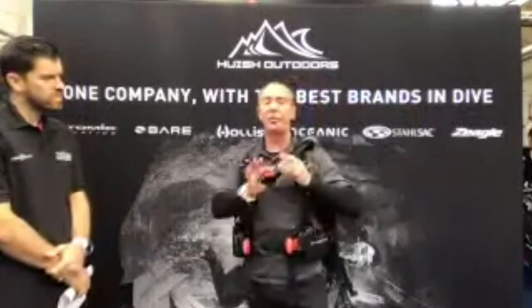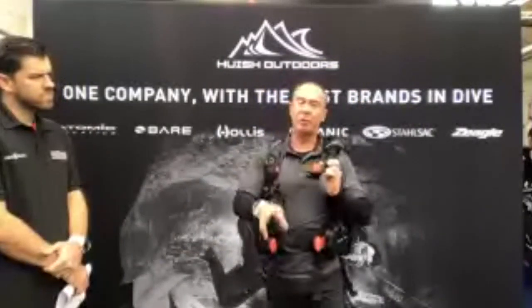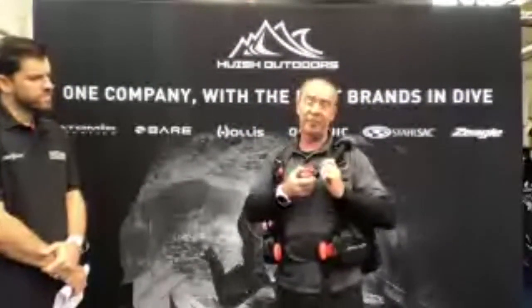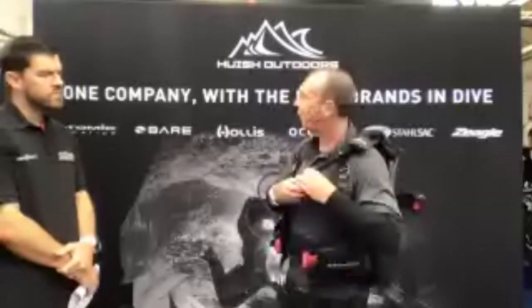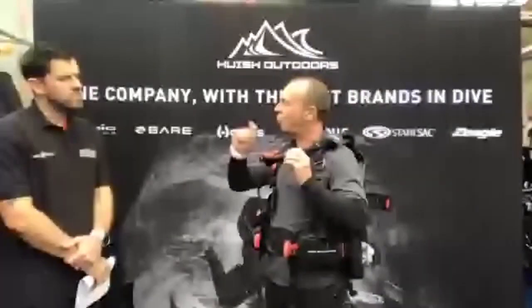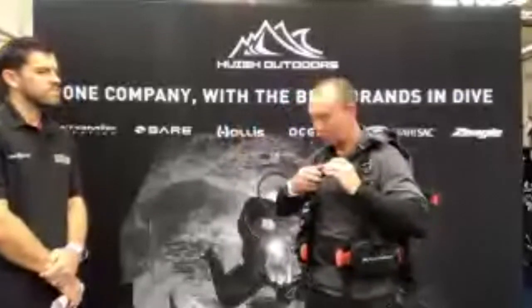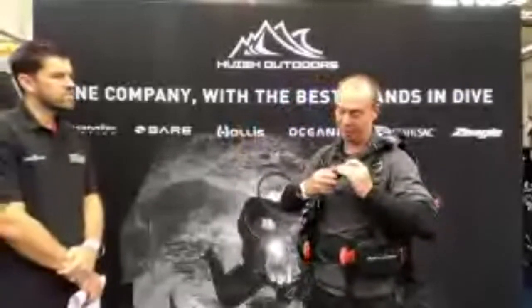Another nice feature is the inflator on Atomic. Now, going back to the materials that Atomic use, we use stainless steel in this inflator. Stainless steel, as you all know, is anti-corrosive. It won't rust, perish, or deteriorate. And all the parts in here are stainless steel. So everything that moves isn't going to wear away. The chrome isn't going to wear away, or the O-rings also get attacked by the chrome.